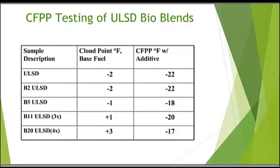This is some testing we did, and again, the base fuel is the number you're going to want to base everything off of. So if someone says they have an additive that can get you to minus something, you always want to know what base fuel they're talking about, because it does run linear with the base fuel. This base fuel, ultra-low sulfur diesel, had a base cloud point of -2, and a CFPP with additive of -22.